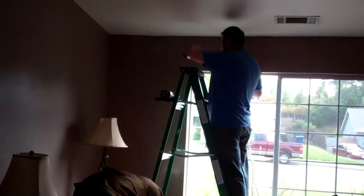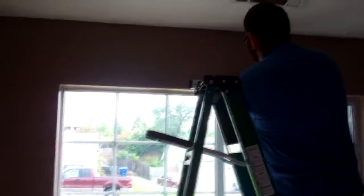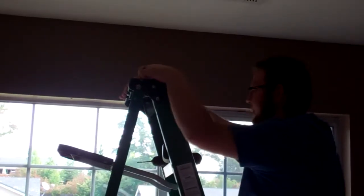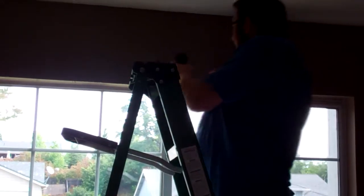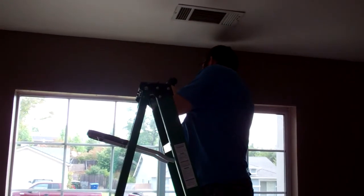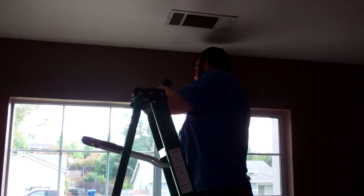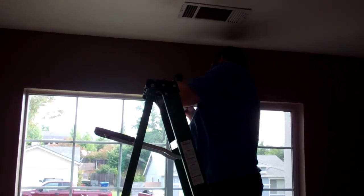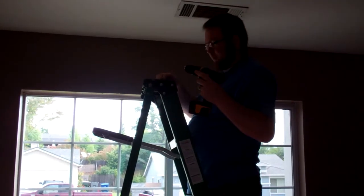What are we doing this morning? We're putting up curtains in the house. All marked, ready for drilling. Okay, it's drilling time, kids. Next. Bam, bam. Booyah.